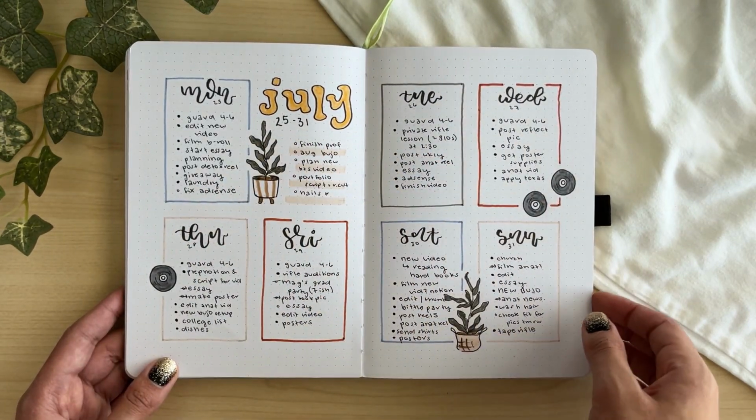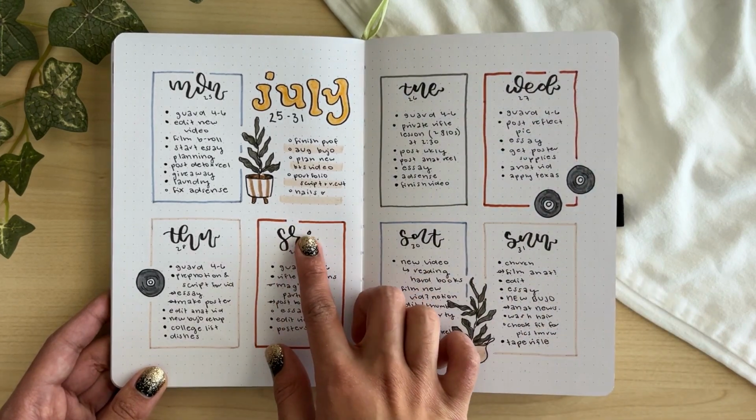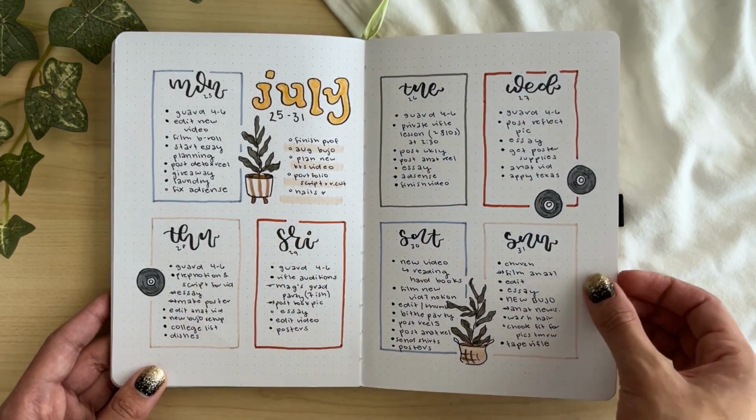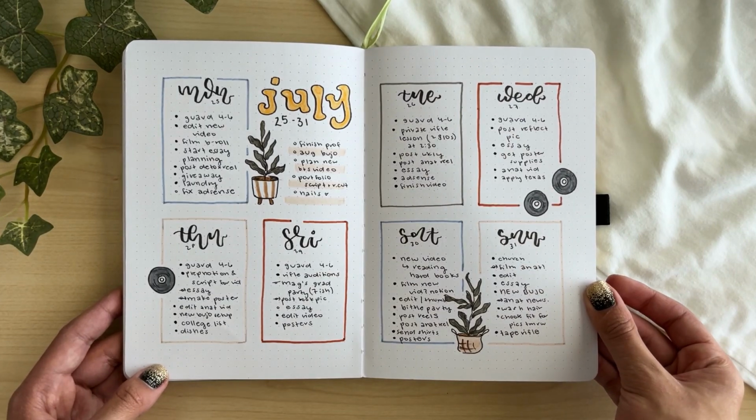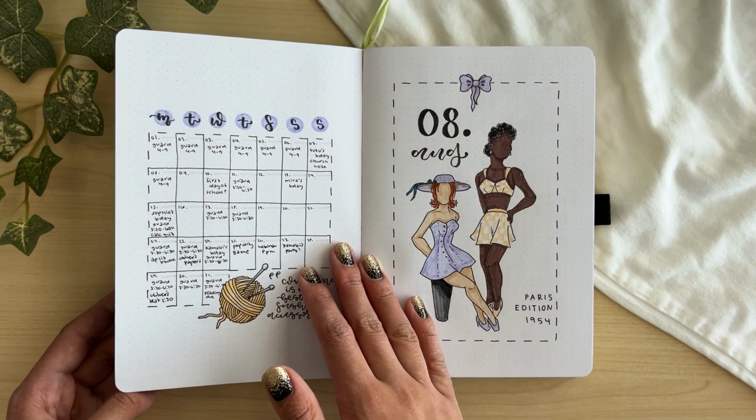Moving on to the weekly spreads. These are really very basic and simple, but I love how you can just bring in slight nods to the color palette by outlining the boxes in them, and it really doesn't take much to create a functional spread because obviously it was a very busy week and I used every one of those boxes.